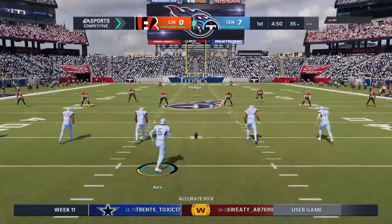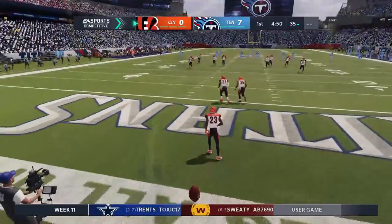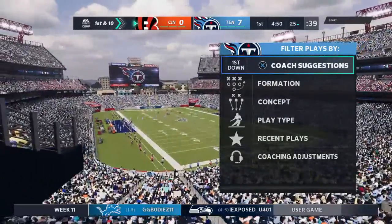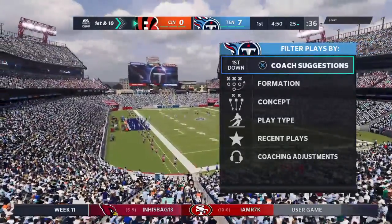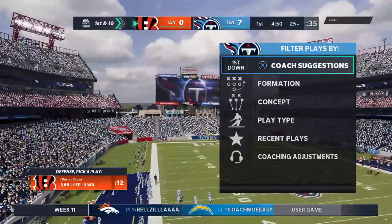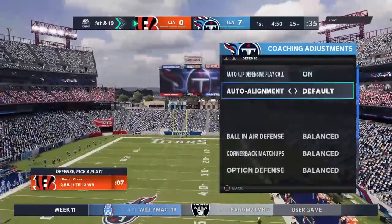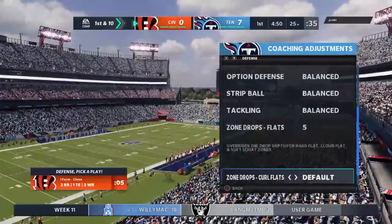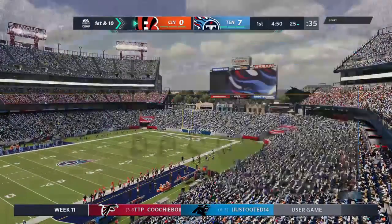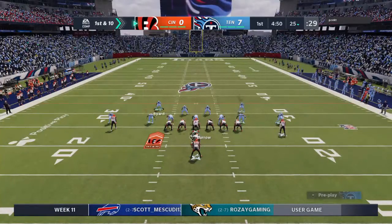Set now to kick this one away, and off it goes. And they will not get a chance to return this one as it's through the end zone for a touchback. Burrow and the Bengals with a 1st and 10 at their 25-yard line.